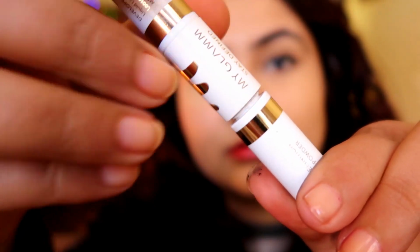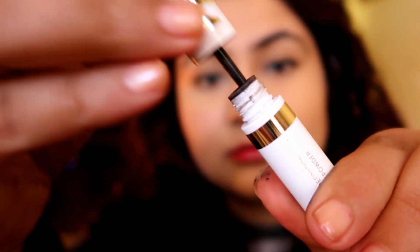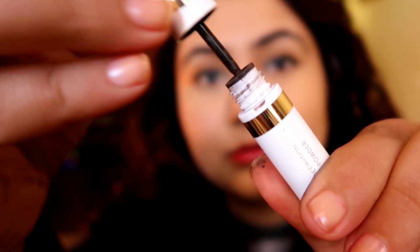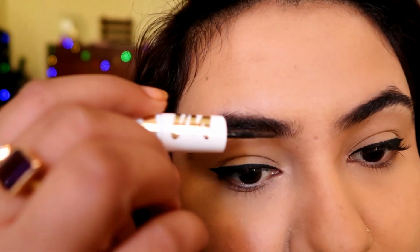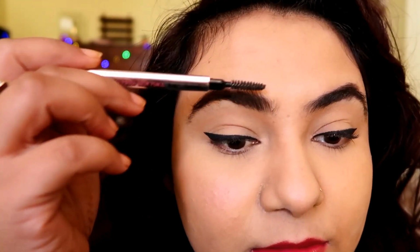Then I do feel like I need an eyebrow spoolie just to kind of brush it out, because it does look very natural, but it just looks randomly dark. Does that make any sense? Let me just do that on this side as well. I'm just gonna brush this out.